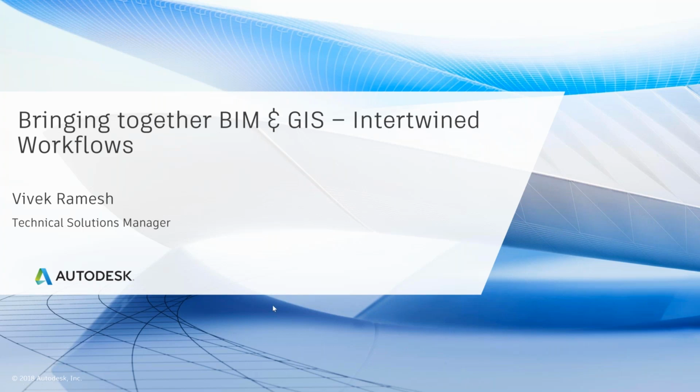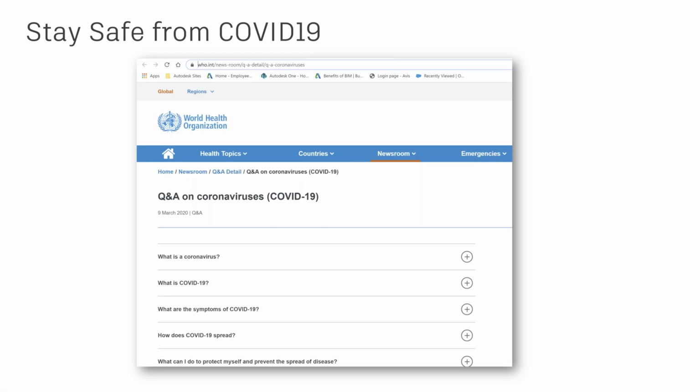And yes, not to forget, stay safe from COVID-19. Please do not give in to rumors. If you have any queries, please log into who.int and find necessary information or vital information around avoiding COVID-19. Please stay safe in your workspaces and during transit as well.